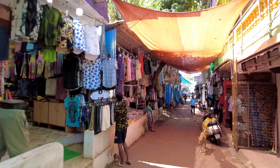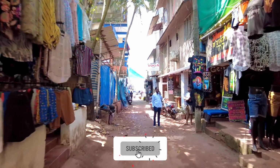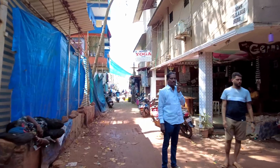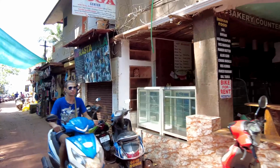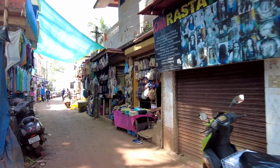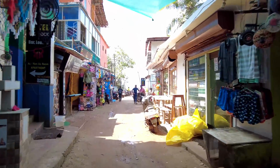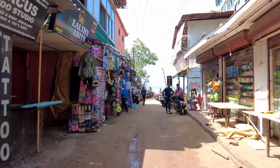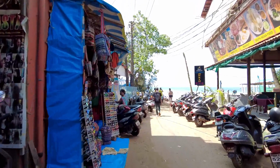There's bike parking here if you want for bikes. And of course over here on the right is the famous German bakery, which is still standing strong for a long time. We've almost made it to the beach. I'm excited to see the beach. I've not been to Arambol in a long time. So wow, look at the amount of people.